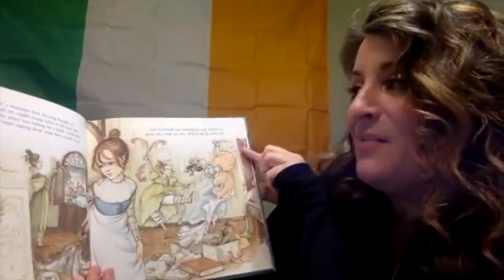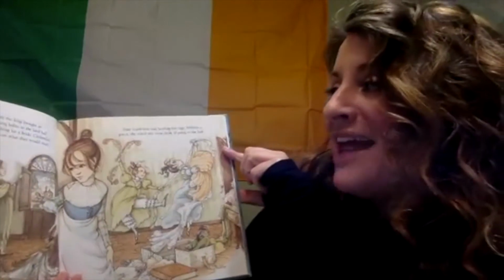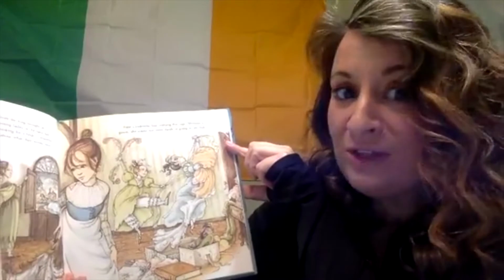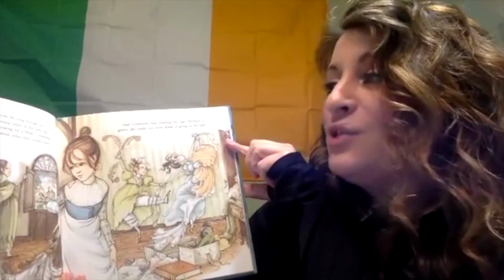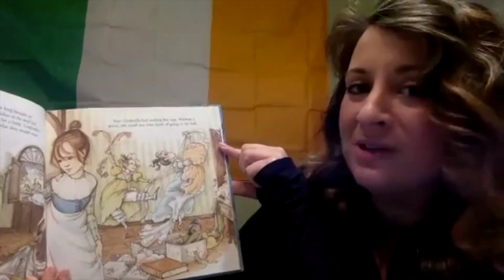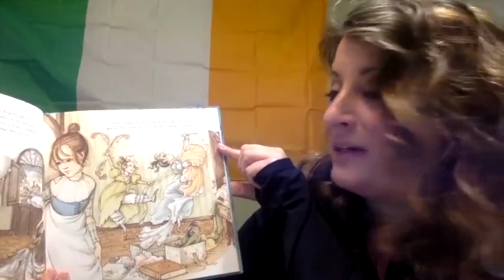One day, sometime later, a messenger from the king brought an invitation to a royal ball. All the eligible young ladies in the land had been asked to attend, for the prince was looking for a bride. Cinderella's wicked sisters immediately began arguing about what they would wear. Poor Cinderella had nothing but rags. Without a gown, she could not even think of going to the ball.